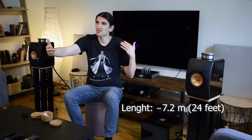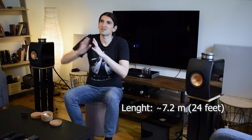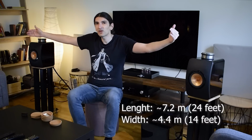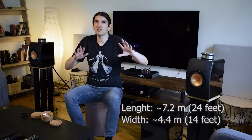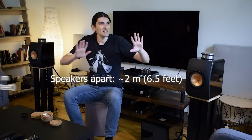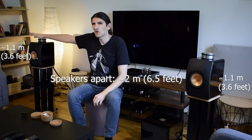So overall length of this room is around 7.2 meters. In some spaces it's even more because it's open to a kitchen and to a hallway. As for the width, it's 4.4 meters wide, and I keep speakers around 2 meters, maybe even 1.9, something like that, center from center. And that means that there's more than 1 meter to the side walls, like 1.1 or something like that.